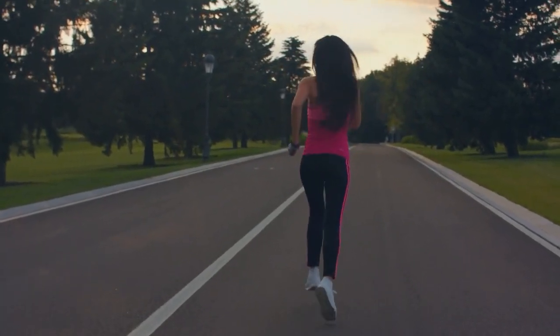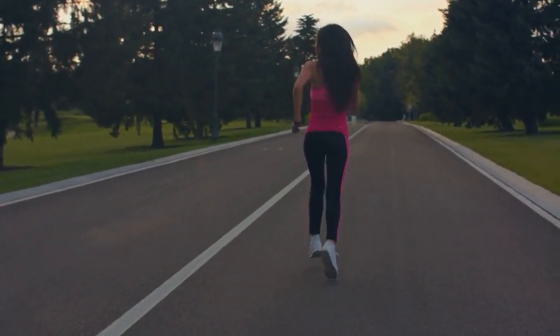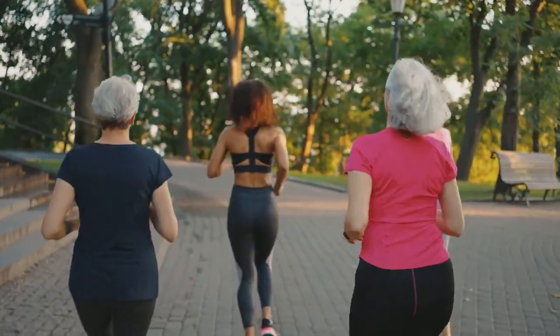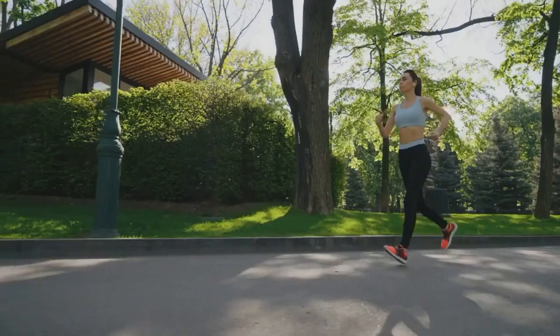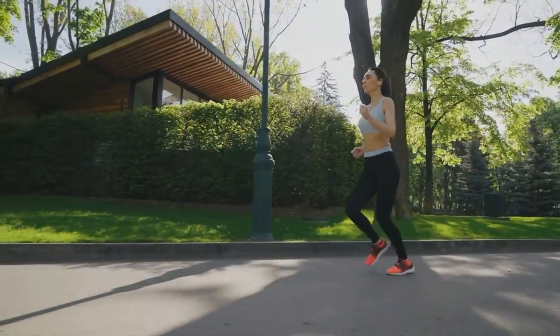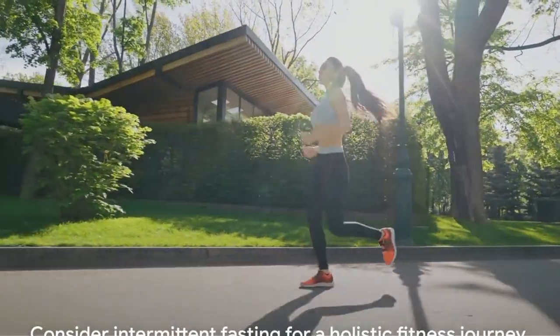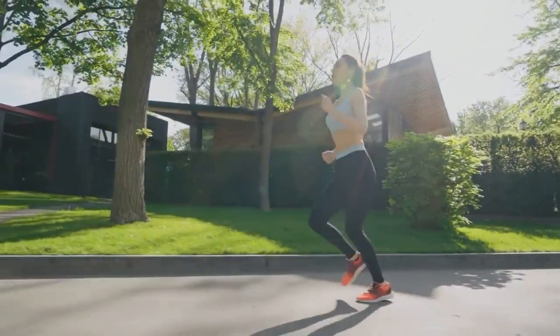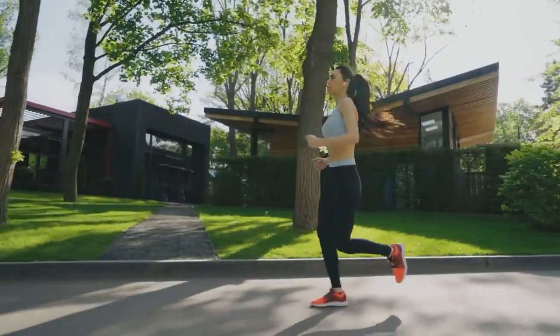The beauty of intermittent fasting is that it's not just a diet or a weight loss fad. It's a sustainable lifestyle change that can significantly impact multiple aspects of your fitness journey, from weight management to energy levels. With these potential fitness benefits, intermittent fasting might be the missing piece in your health and fitness puzzle.